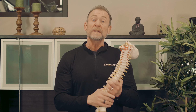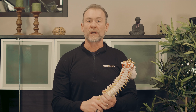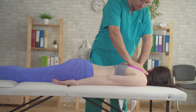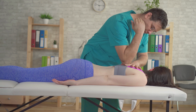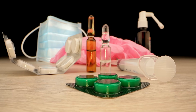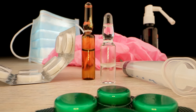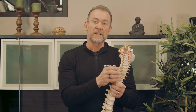But what really helps with facet joints, if they're not too far gone, if they're not too severely damaged, is things like stretching, good healthy stretching, manipulation like chiropractic care. You can get help with the swelling around facet joints by taking things like turmeric, fish oils, other anti-inflammatories. If you have to, you can take prescription anti-inflammatories, those help as well. Anything that's going to relax the inflammation cascade and process is going to help.